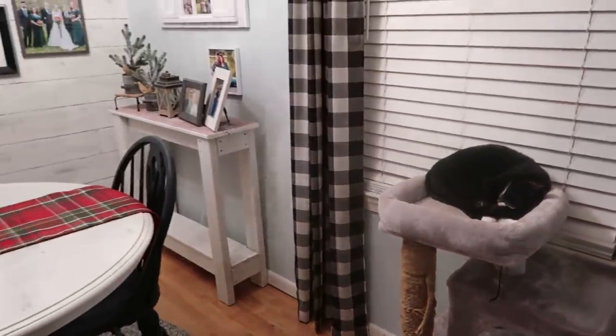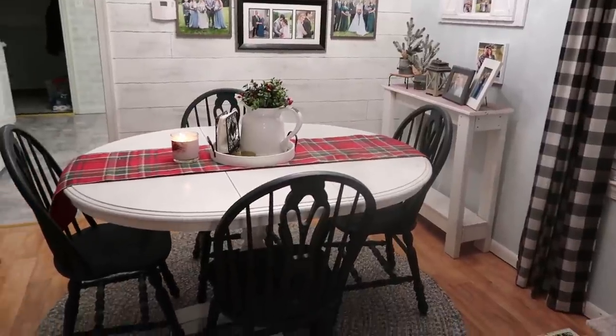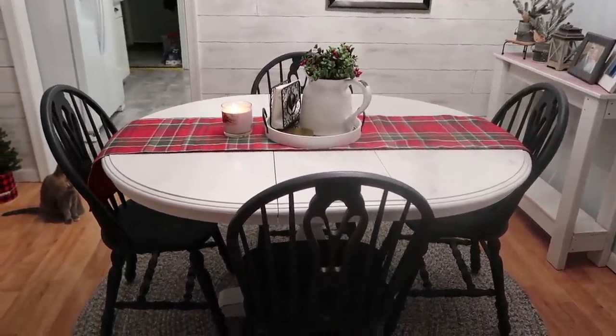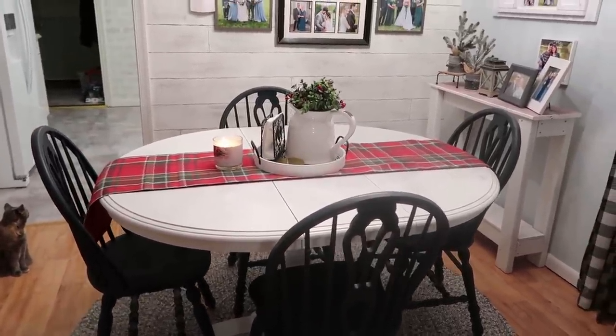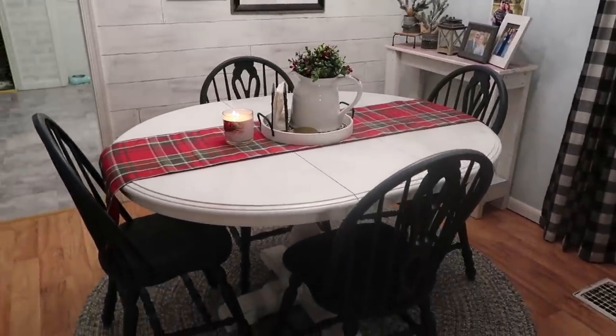So this is our dining room, which I recently, I guess a few months ago, redid. We do have a round table, but we added that leaf for Thanksgiving, and I think I'm just gonna leave it in for the holidays because we'll have people over. We have family in town. And so I think I'm just going to leave it up, and then after the holidays I'll take the leaf out. But I actually really like it with the leaf in it.